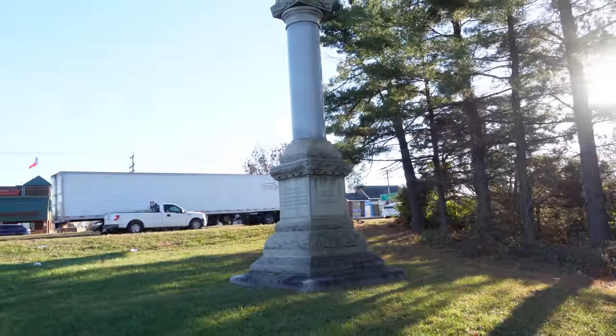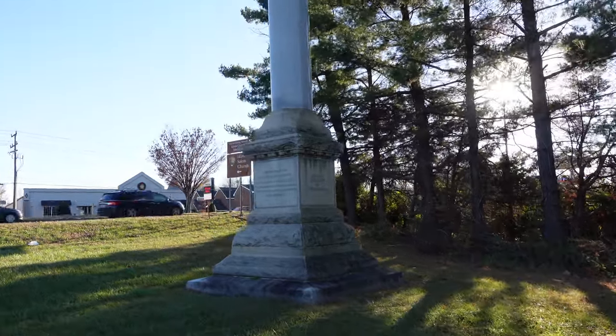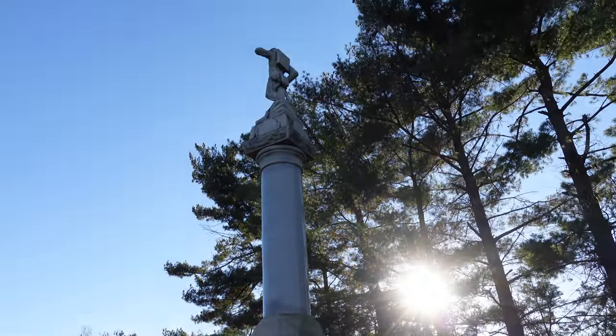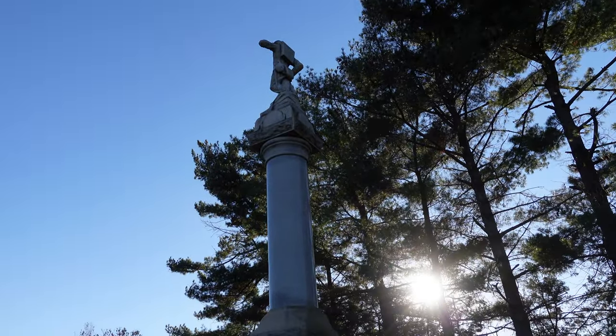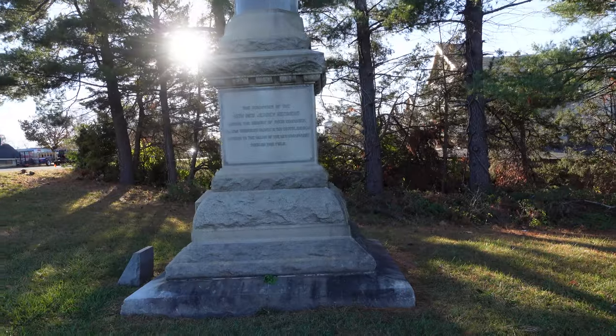Okay, made it over here. I'm just about a quarter mile east of the Salem Church. You can see on the north side of Route 3, or the Plank Road, this is the 15th New Jersey Regiment monument. These guys suffered 154 casualties, 41 of whom were killed.